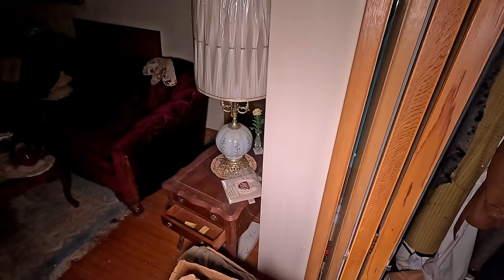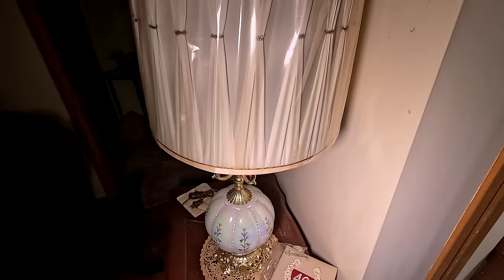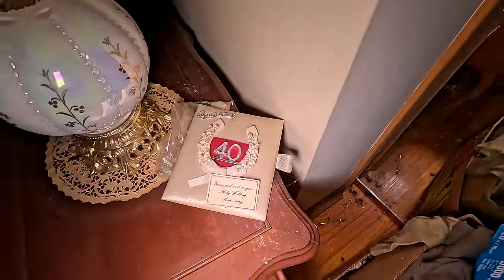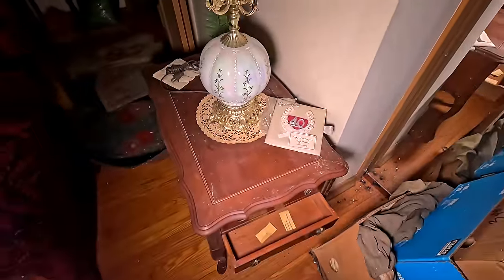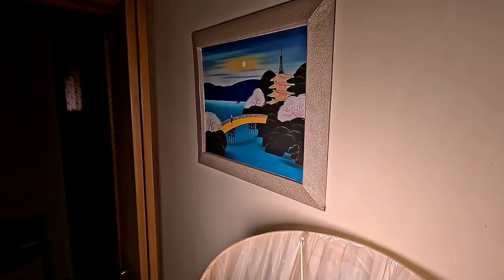'77. Everything in here is from the 70s. I'm sure people were living in here until 96, but they didn't buy any new stuff and they didn't upgrade the house from the 70s on.